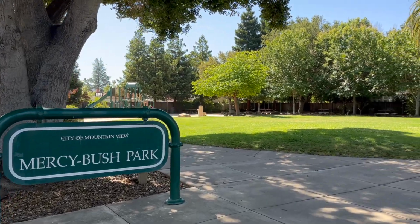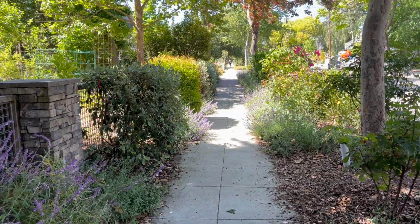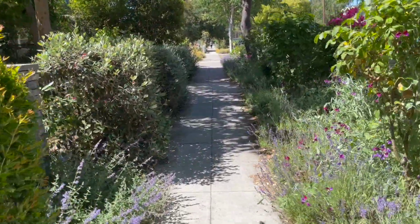There's this cute little park on my walk. It's pretty empty today. Sometimes they have events here. And then just past the park, there's this really beautiful walkway on the road to the next little library.